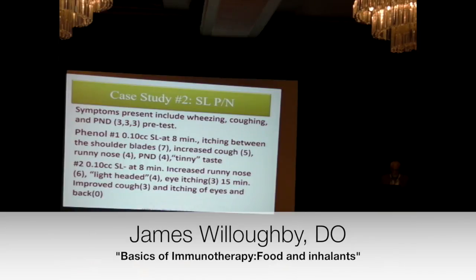I learned from some of the older guys, and I used 1/10 of a cc sublingual of the phenol at 8 minutes. She developed itching between the shoulder blades, increased to a 7, increased cough, runny nose, postnasal drip, and developed a tinny taste in her mouth, which you'll see with some of these chemical patients. At number 2, she had increase in runny nose at 8 minutes, became lightheaded, her eyes itched. At 15 minutes, everything improved.